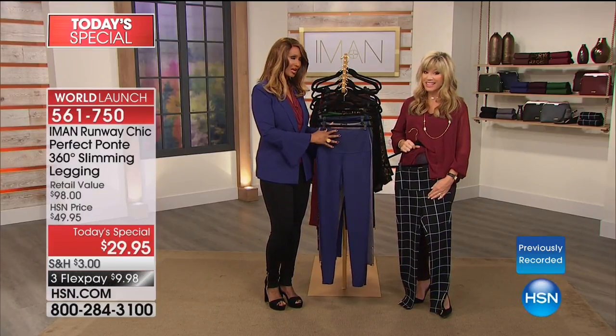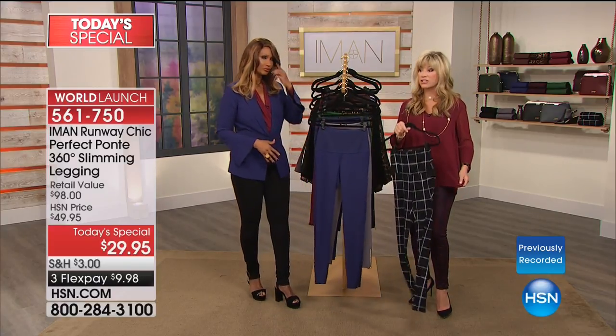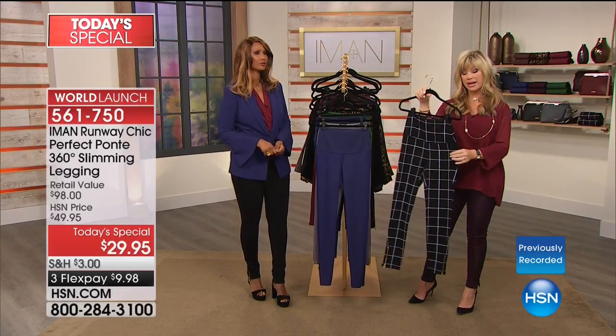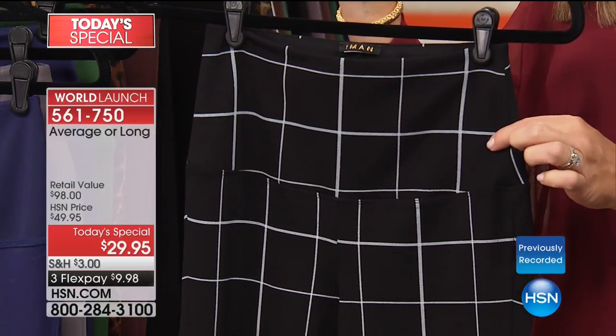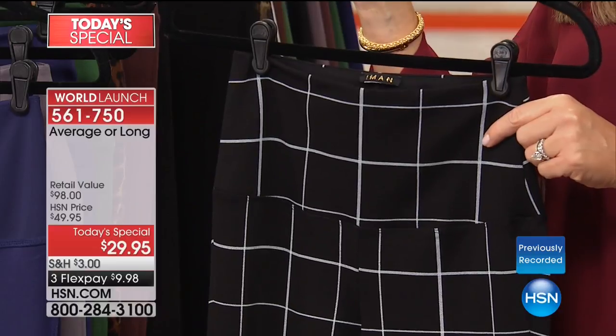There's nothing like it. After this, there is no other legging. And this is her final legging Today's Special. In fact, her final pant Today's Special of the year. Two things I want to point out. The window pane right here, half of our quantity's gone, in the average as well as in the long. So I just want to point that out. Average, I believe, is 28 inches. Long is 31. Okay? Black.